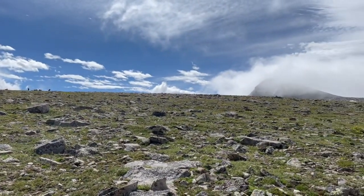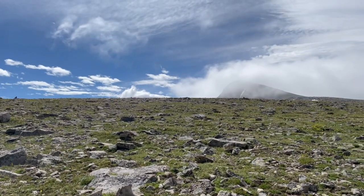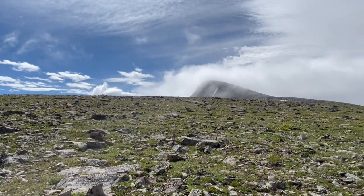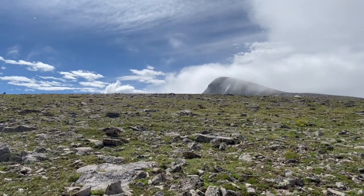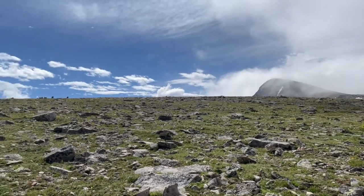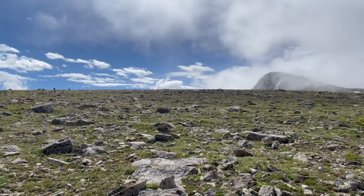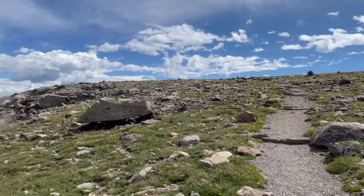So I'm taking a slightly different way. Not a way down, but I'm just kind of going off my normal trail. I'll show you where I'm at in a minute, just to give you perspective. There's Hallett Peak, and the trail junction where I went towards Hallett Peak is like right up there. See where those people are going? So instead of heading back across Flattop, I went north. There is a trail that goes north.